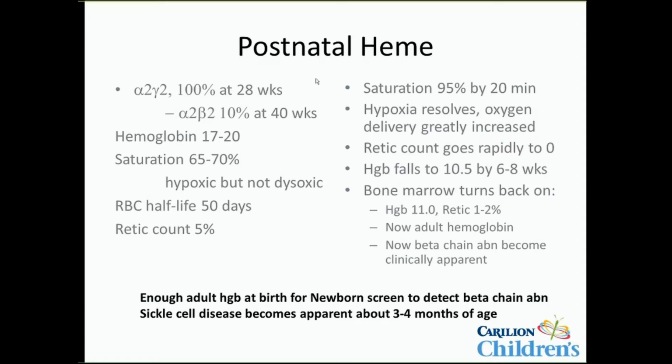So, again, we will see adult hemoglobin at birth for the newborn screen, and if the baby has sickle cell disease, the pediatrician will be notified of that, although the disease itself doesn't become apparent for some months.